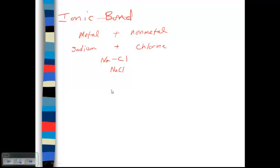We can get into the details here, but I'm going to keep it kind of simple for the time being, just by saying that the way they bond is this sodium will give one of its electrons to the chlorine, and that creates an ionic bond between the two of them. So what you're going to end up having is an ion of sodium and an ion of chlorine. This is going to have an overall positive charge. This is going to have an overall negative charge, and that's going to cause them to link right together, an ionic bond.